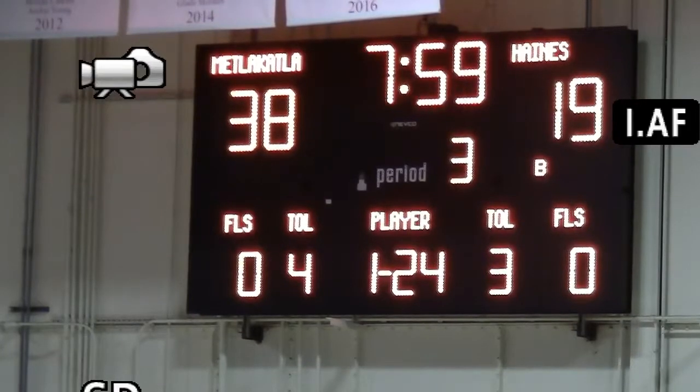Welcome back to the half here as the Chiefs on top. It doesn't add up in our book. We've only got them with 37 points, but the scoreboard has them with 38. Nonetheless, they've had a fantastic first half. They've gotten contributions from all over the board. Everybody's been knocking down shots, and they just look fantastic.